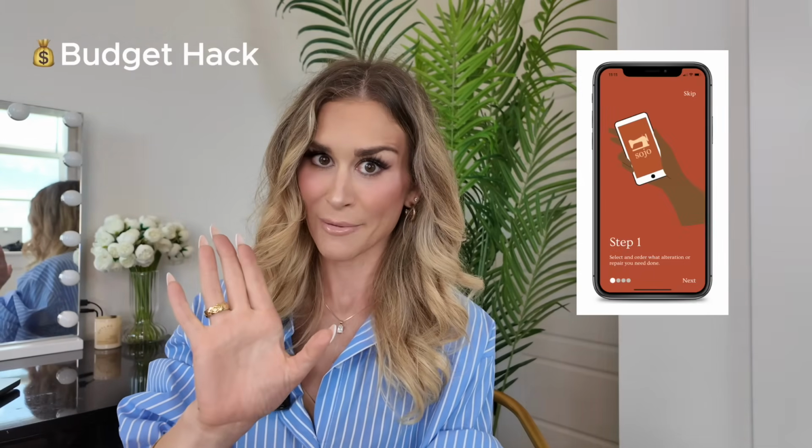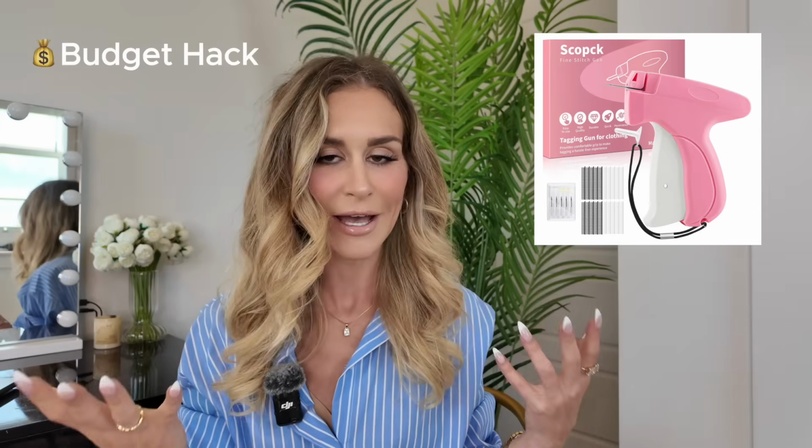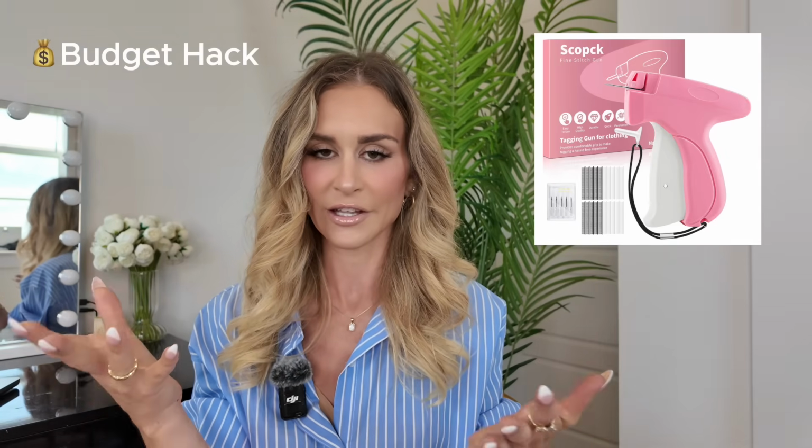As far as budget tips go, there are many dry cleaners and even tailoring apps that will make your $15 clothes look $150. If you want to be even more money conscious, you can buy a staple gun. They have these on Amazon. I use this if I want to tailor my dresses and they don't fit quite how I want them to. You literally just staple your clothes together and they fit you perfectly.